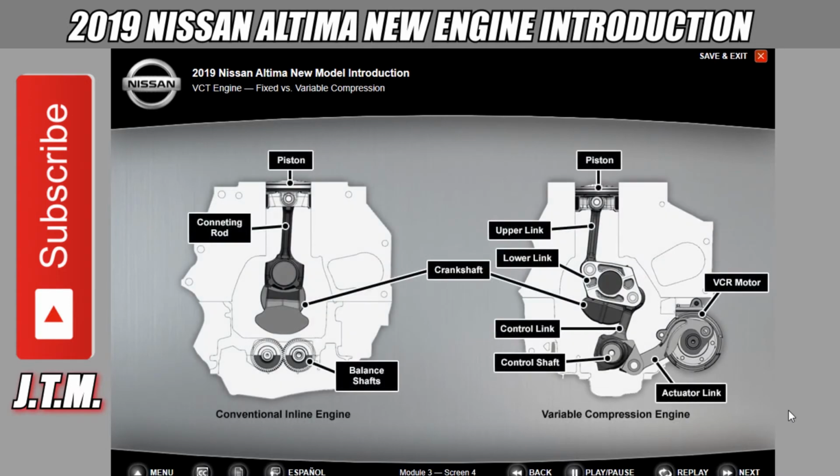In a conventional engine, the piston moves up and down in the cylinder bore because it is attached to the connecting rod that rotates along the crankshaft journal. Because the crankshaft rotates on a fixed axis, the piston stroke will always remain the same.